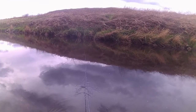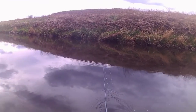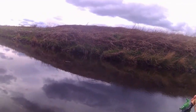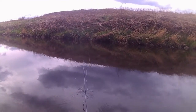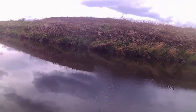We've all made that mistake, I'm sure. But this is quite typical of the river. As you can see to the bottom left corner, there's some quite fast, shallow, gravelly water, but across the opposite bank it's almost dead. It's like a canal. And a lot of the rivers are like that.